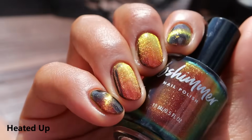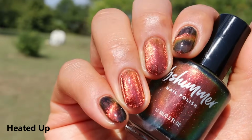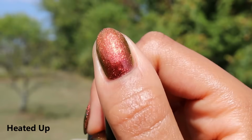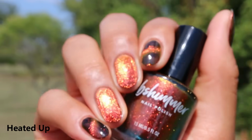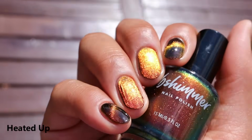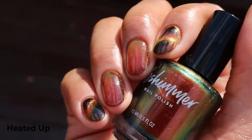Again, middle and ring finger are with a horseshoe magnet, pointer and pinky are with a bar magnet, and then thumb is unmagnetized. I did not think I was going to like this based on what I was seeing in the bottle. Those copper and gold shifts are not usually for me, but this polish is undeniable because it looks like straight up fire. It's just so dang shifty and in your face, and I couldn't get enough of it.